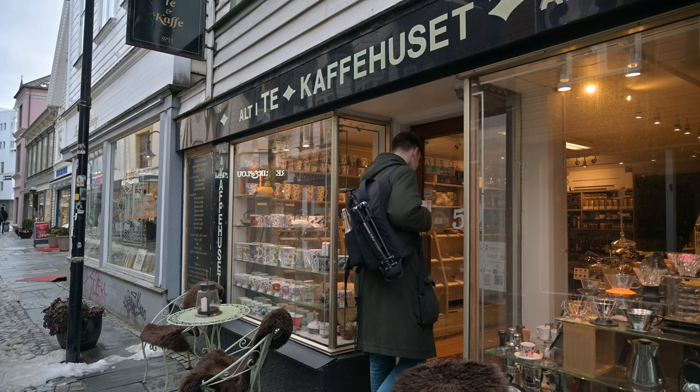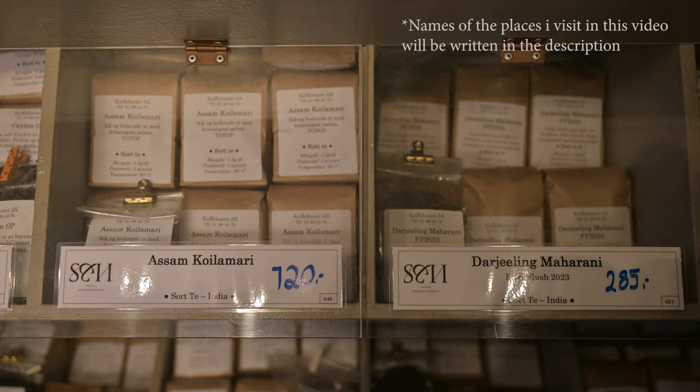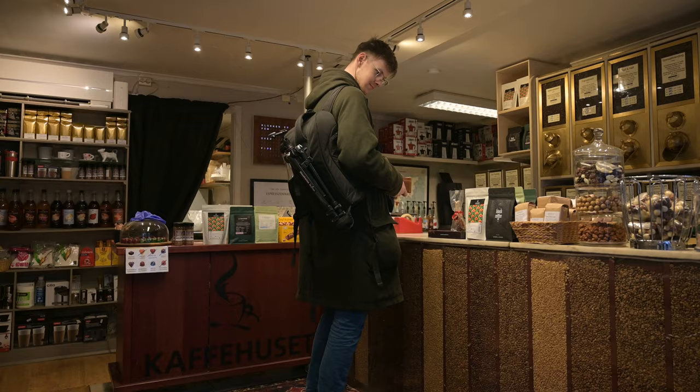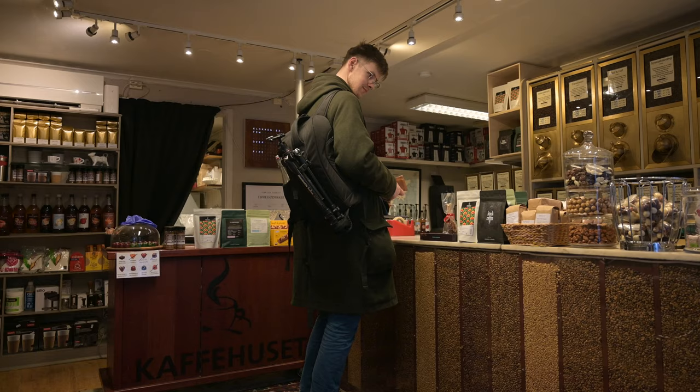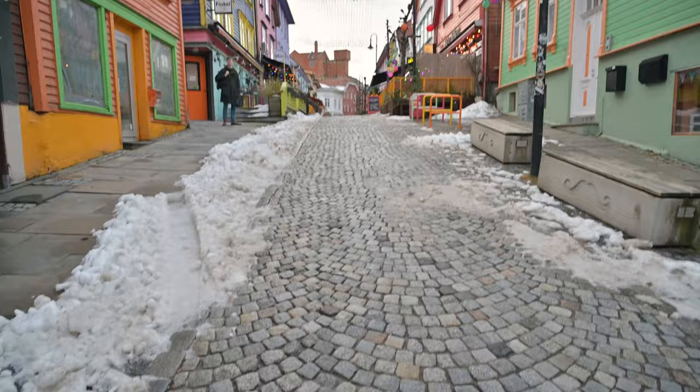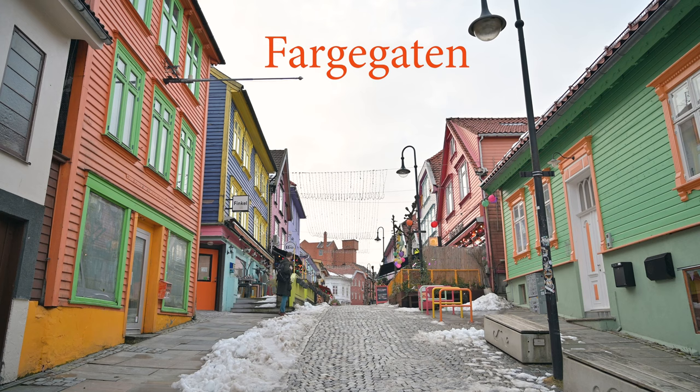And some of these shops have been here ever since I was a child, like this tea and coffee shop. One main attraction in this part of the city is Fargegaten, which means the color street in English.